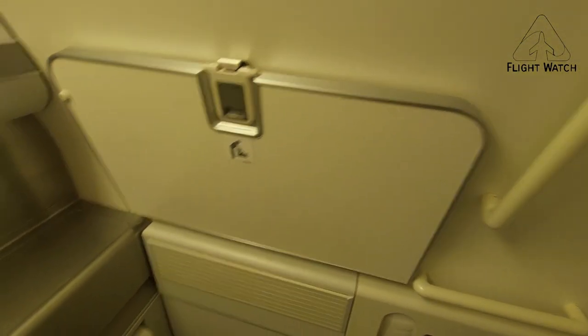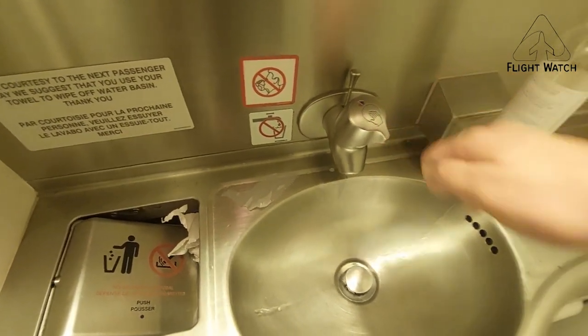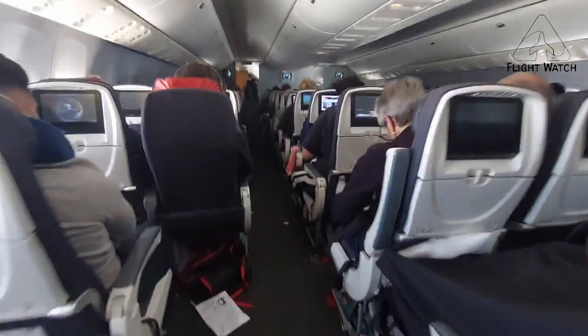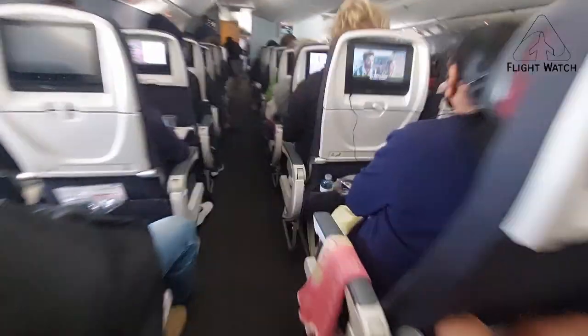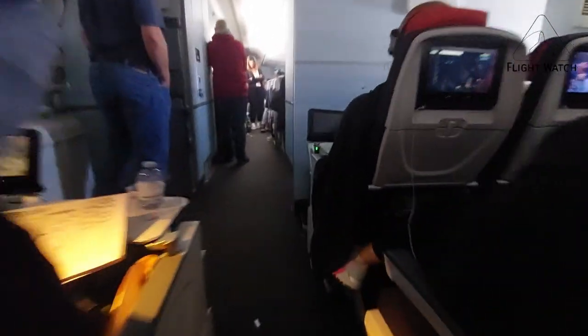Restrooms were spacious, including a baby changing area and patterned design on the wall. Aisles were narrow, to say the least. I found this out when boarding, my carry-on suitcase mere millimeters wider than the aisle.